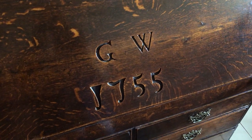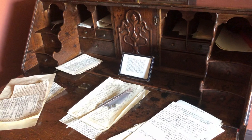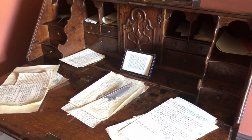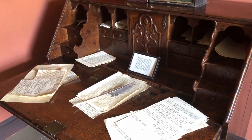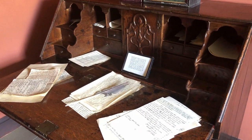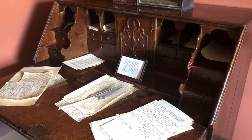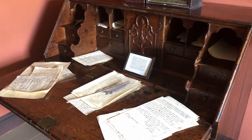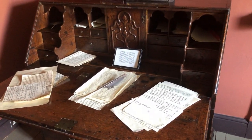You'll see that pop up quite a lot around the house. But so there you go, GW 1755. Here's the desk in all its open splendour. One of the things that always strikes me about this desk is how large it is. We are only a couple of miles away from Chawton, where Jane Austen wrote all of her novels, and if you've ever been to Jane Austen's house, you'll know how impossibly tiny her writing table was. And so it always strikes me this is very much a man's desk, a man with a career that he needed to write for. Obviously he was a clergyman, so he was writing a lot of sermons, doing a lot of administration work, as well as writing his correspondence, his poetry, so this would have been a real focal point of his life. He would have spent an awful lot of time here.